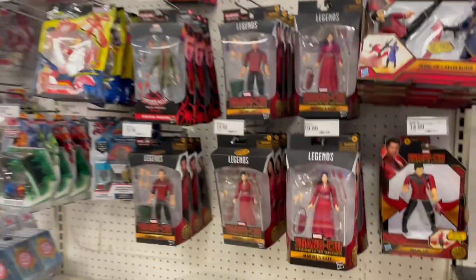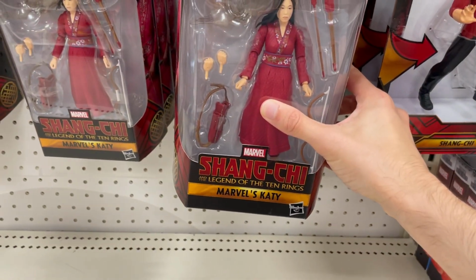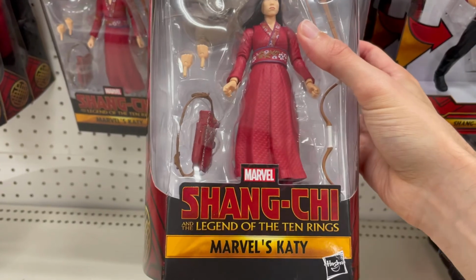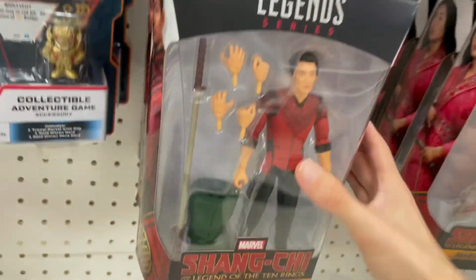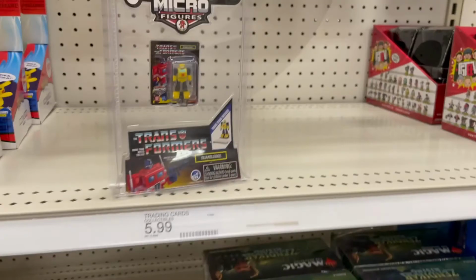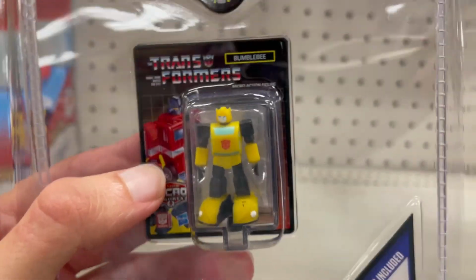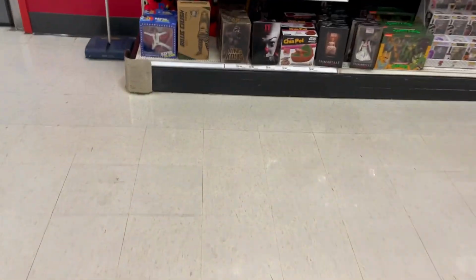Marvel section, nothing really over here. Looks like we got some of the new Marvel Legends here. The Shang-Chi Legend of the Ten Rings stuff. They got some of the Spider-Verse stuff here. And Frogman, that's interesting. Check this out, it's like a little mini Bumblebee here, it's kind of cute. Alright, let's go check out the collector spot next.